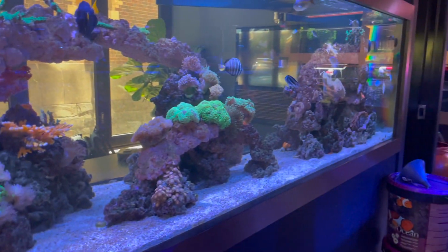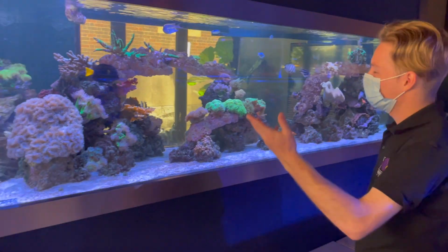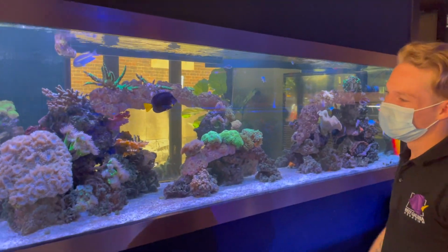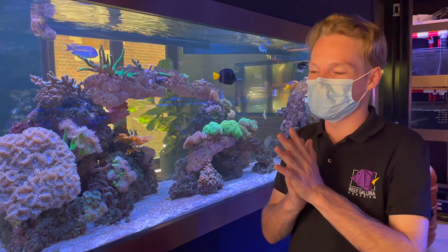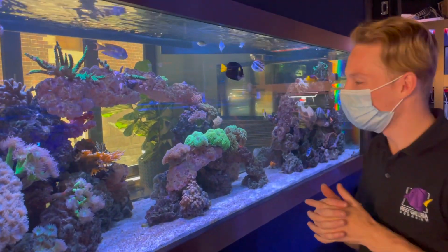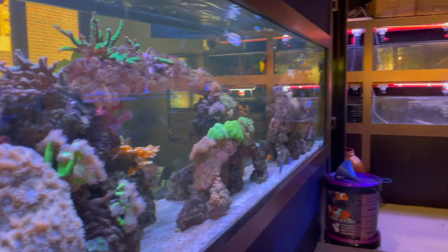Yeah, definitely trying to keep on theme with the purple and yellow as well, with the purple tangs obviously, and the Spanish hogfish. There's a flameback angel, but he's going to have to come out by the time I want to get real serious with SPS, because he just does nothing but munch on polyps all day. We'll probably use a fish trap to remove him.